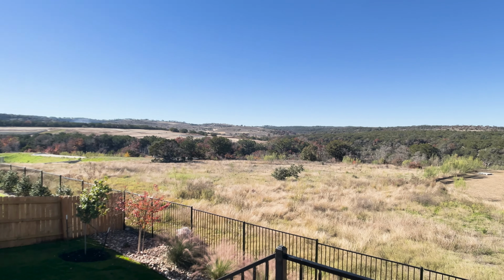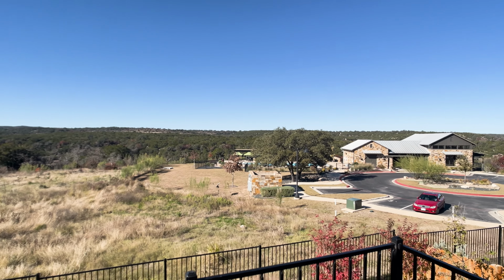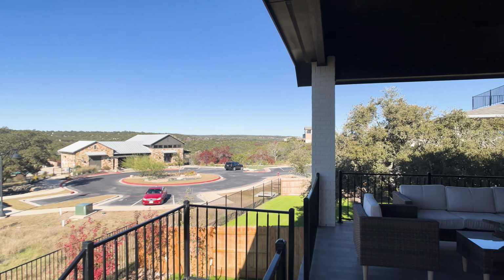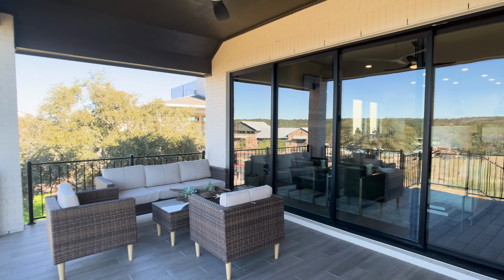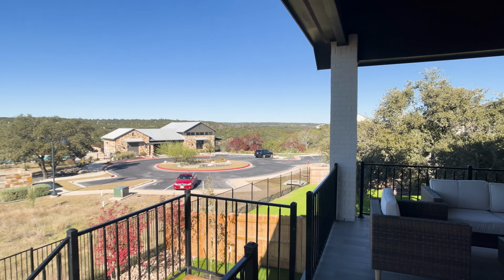Do you see all that dirt in the back? That's one of the sections that's open currently in Sweetwater. So if you want details on that, reach out to me. If you love views, I know where all the options are. I'm walking a lot of these lots, and then I have my videographer get all the shots that we need, not just of homes, but also of dirt lots.